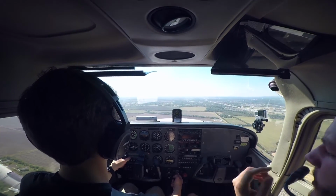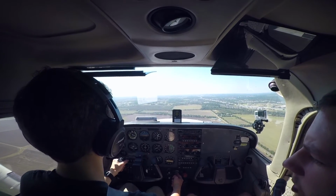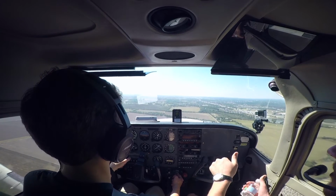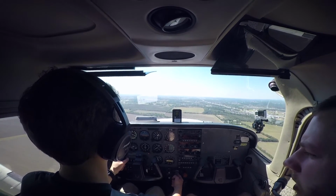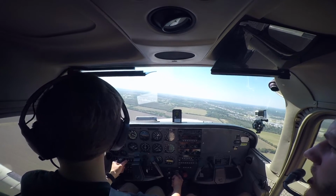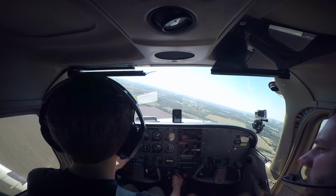Since the wind's going to be coming from the right side now, we'll have aileron into the wind, which will be right aileron, thumbs up into the up aileron, and we'll have the opposite rudder. So right aileron and left rudder.